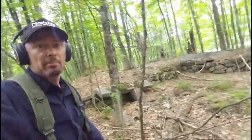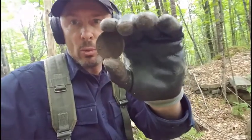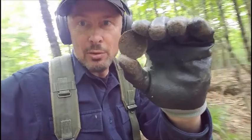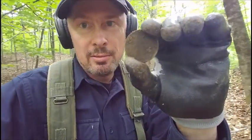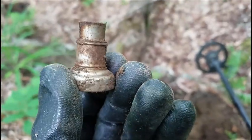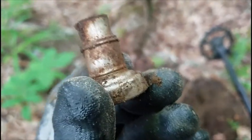Alright, fast start. Right at the lip here, I got a copper. It looks like a bigger one, like a British one. Maybe it's a token. It was ringing 73 on the Nokta Impact. How awesome is that? We'll see if we can get some more. Not quite sure what to make out of this. It's aluminum, I believe. Nothing special, I guess.